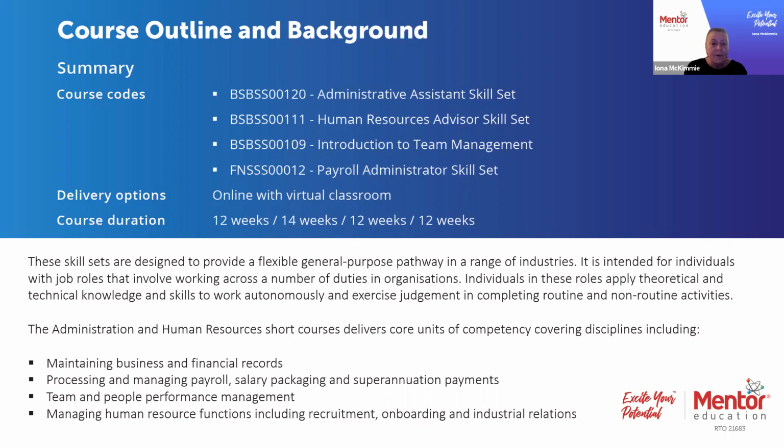And of course, students are able to study one of them, or two of them, or three of them, or even all of them, and they're able to complete each one of those skill sets as a standalone course.